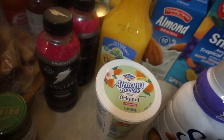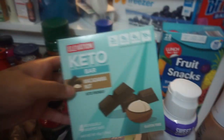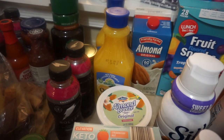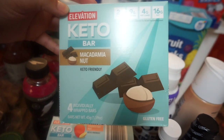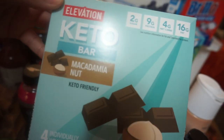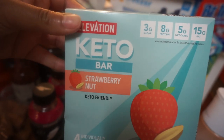I'm trying a new, little, I guess, a meal plan situation. So, I guess I'll tell you. I wasn't going to tell you, but it's the keto meal plan. I want to try it first before I even talk about it. I'll tell you how I feel about it later on. But anyway, so these are keto bars. This one is macadamia nut. And this one is strawberry.